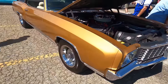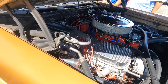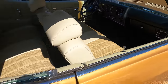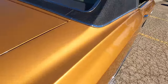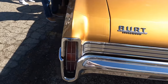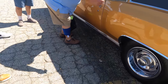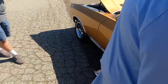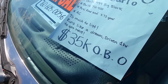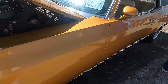72 Monte Carlo with a 454. Don't see the big block ones too often. Can we come around and get the for sale sign here, so people want to see at home. All right, here we go. All right, there's all your info. 35,000 on that one.